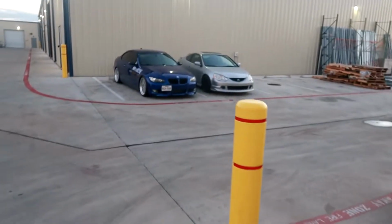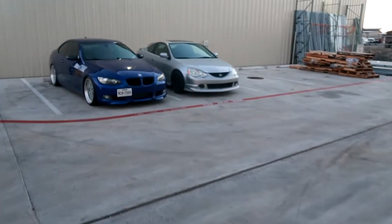That Evo 8 sounds so good. Nia just freshly wrapped it and it's his first time wrapping a car. I think it turned out amazing. So yeah, right now I'm gonna move Eman's car, his BMW 335i, and my RSX. Both these cars, I'm gonna move into the shop.